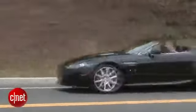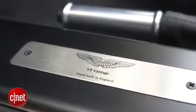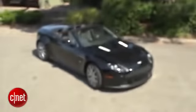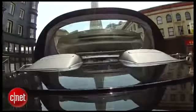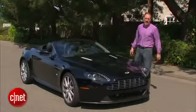So what is an Aston Martin Vantage? It's the smallest Aston Martin. It's a handmade car, and this one's a Roadster. We've got a cloth power top, nothing too tricky, not a metal retractable, but it works well, gets out of the way, and leaves you with a small but usable trunk.